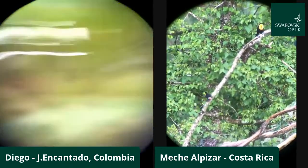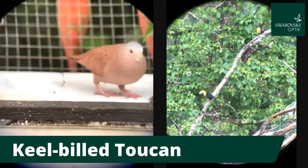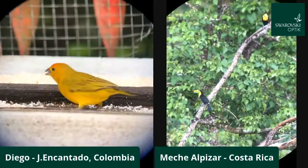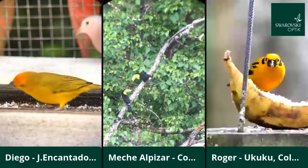Do you normally call them keel-billed or rainbow-billed? We call them rainbow-billed in Costa Rica, because of the beautiful colors on the bill. And it's funny, they sing like a frog. So most of the time people say, oh, what's that frog?